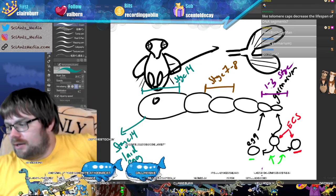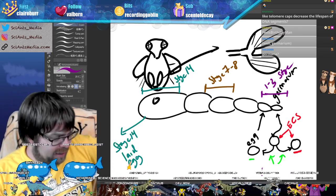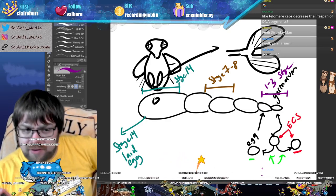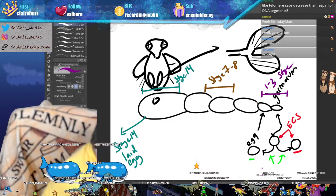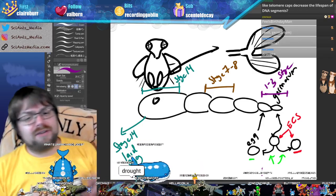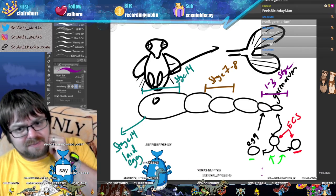Now, there are a couple of checkpoints for food. Because let's say the animal has a very low amount of food. What do you do? Do you starve yourself and feed your embryos? No, because if you do that, you're going to die faster than you'll be able to lay the embryos, right?